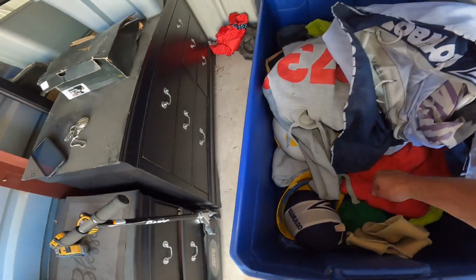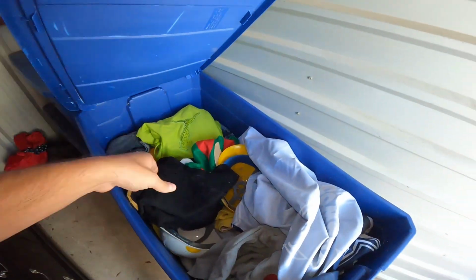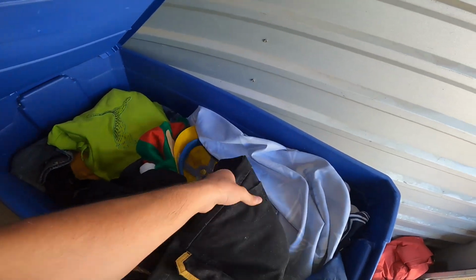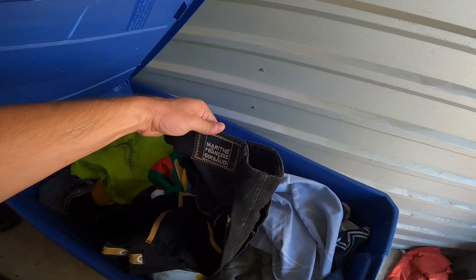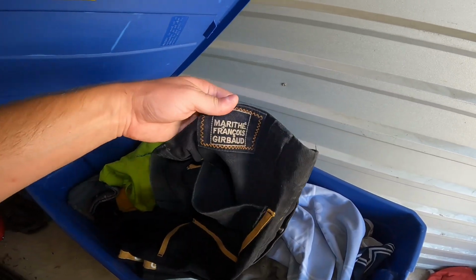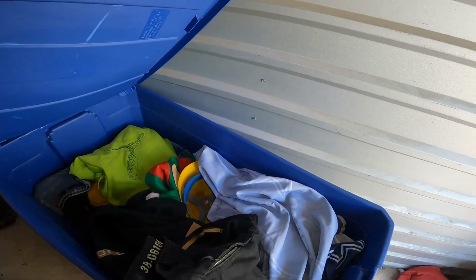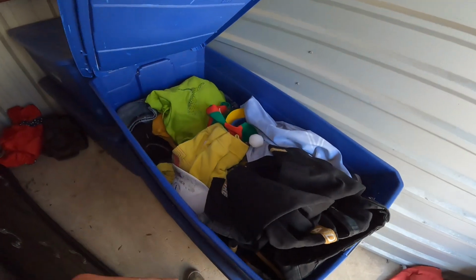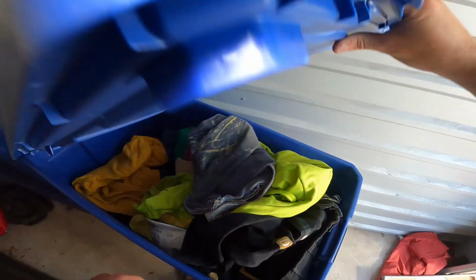Alright, so we got some hard hats, some clothes. What are these? Marcy. If you don't know anything about that right there, they look fancy. I don't know. They look fancy. Ow. I'm so nervous now. Anything pokes me or touches me where I don't think it's going to, I'm gonna be jumpy.